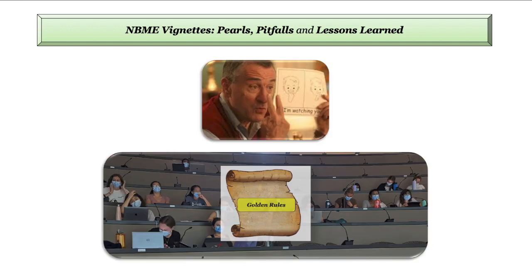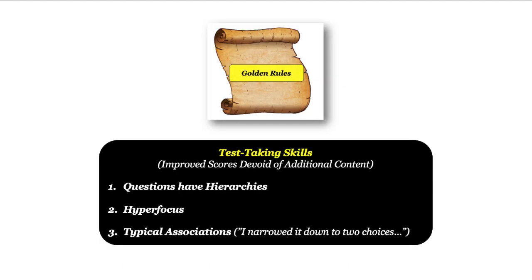Alrighty, as I mentioned, I've done countless one-on-one sessions with struggling students. From this work, I've constructed a set of golden rules. The golden rules focus on test-taking skills rather than the construction of knowledge. As you can see, these test-taking skills can improve your scores without adding a single additional fact. So let's take a peek.